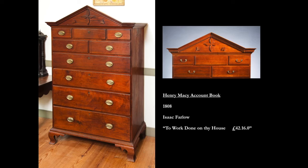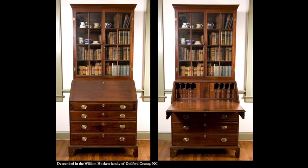Now, the Macys' perhaps closest neighbors, living right alongside them near Center Meeting, were the Hocketts. And one branch off of Polecat Creek was Hocketts Creek. And here you see a desk and bookcase that came right out of the Hockett family. This is sort of the plain style version.